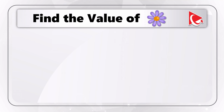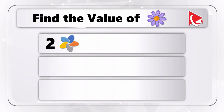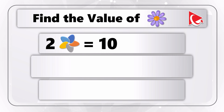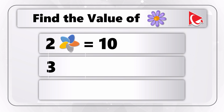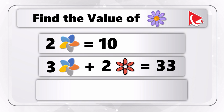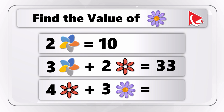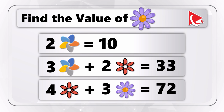You are presented with three expressions. First expression is 2 5-petal flowers equals 10. The second expression is 3 5-petal flowers plus 2 6-petal flowers equals 33. And then the last expression is 4 6-petal flowers plus 3 9-petal flowers equals 72. You need to calculate the value of the 9-petal flower.